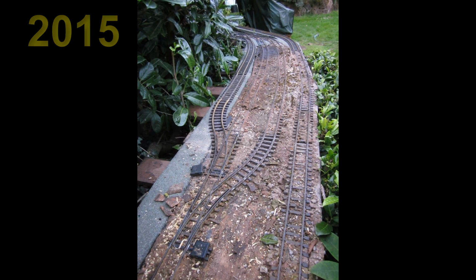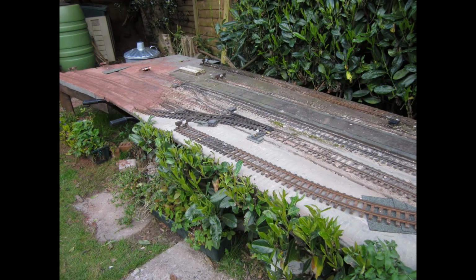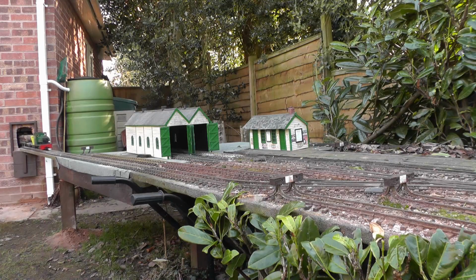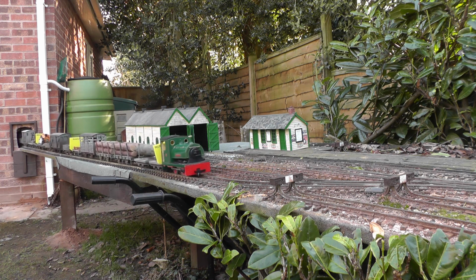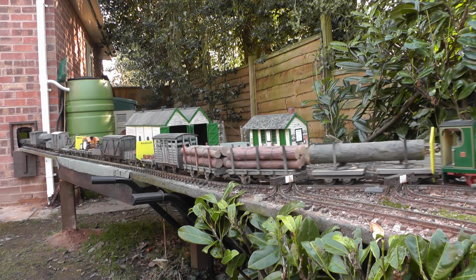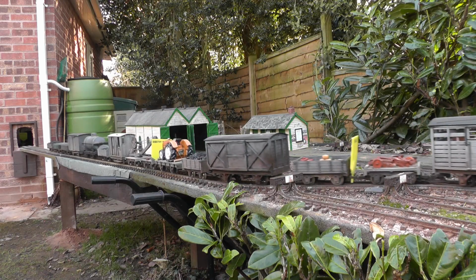Probably the most important development in 2015 was the widening of the copper mine sidings and the lengthening of Beeston Market Station. This enabled me to run track through a hole in the garage wall into storage sidings. Until now, I had had to transport rolling stock in storage boxes at the start and end of every running session. Whilst the sidings didn't speed up this process, it was far more enjoyable and less damaging to my back and to the rolling stock.